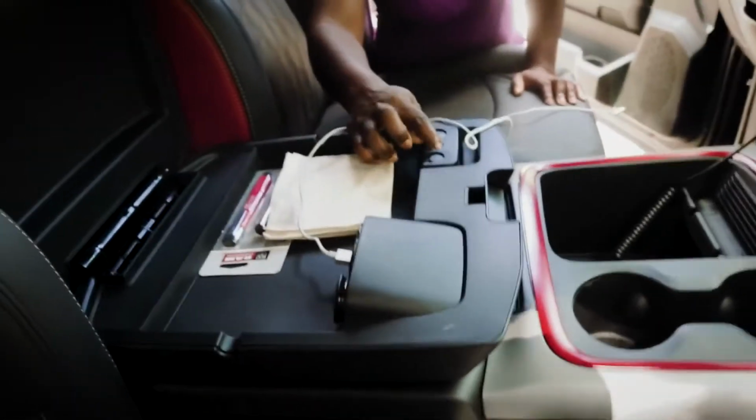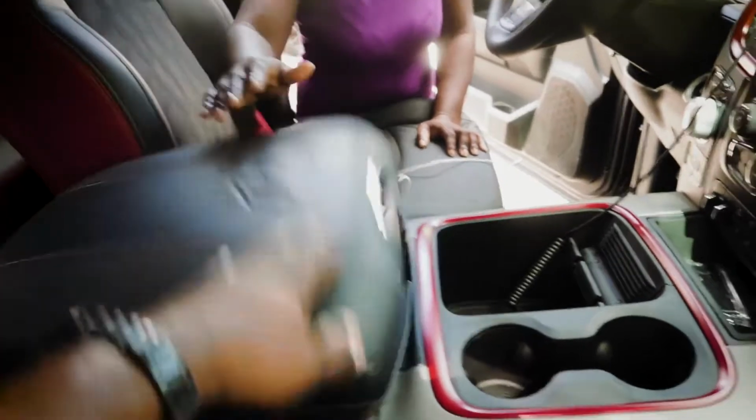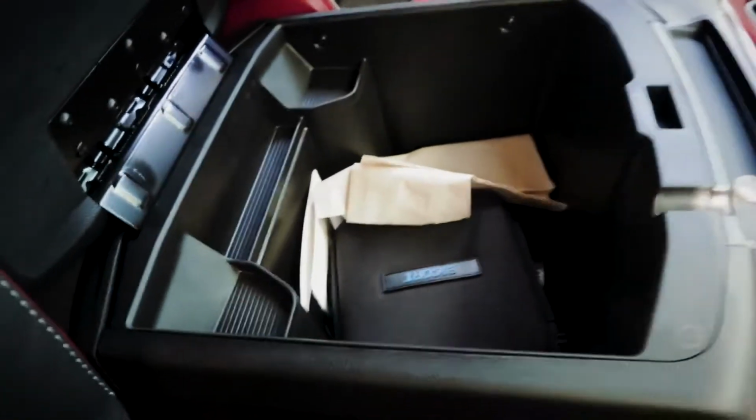And there's a coin thing. I don't know who keeps coins on them, but that's a coin thing. I guess there's people who need the coin thing. I didn't know. Don't use the coin thing, Lola. I don't keep change. There you go.